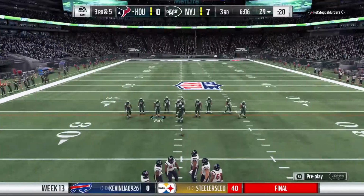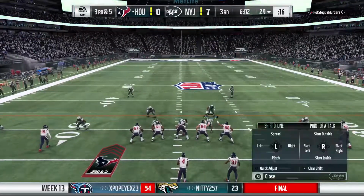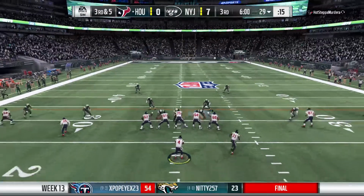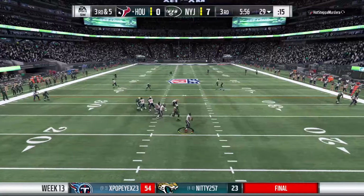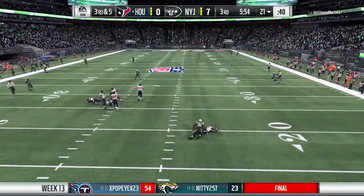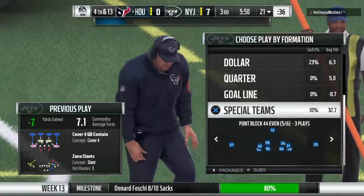The Texans on 3rd down. Just 1 for 3 thus far. This will be 3rd and 5. A shotgun snap for Watson. He'll be taken down. The Jets get in there for the sack. You never want to give up a sack.